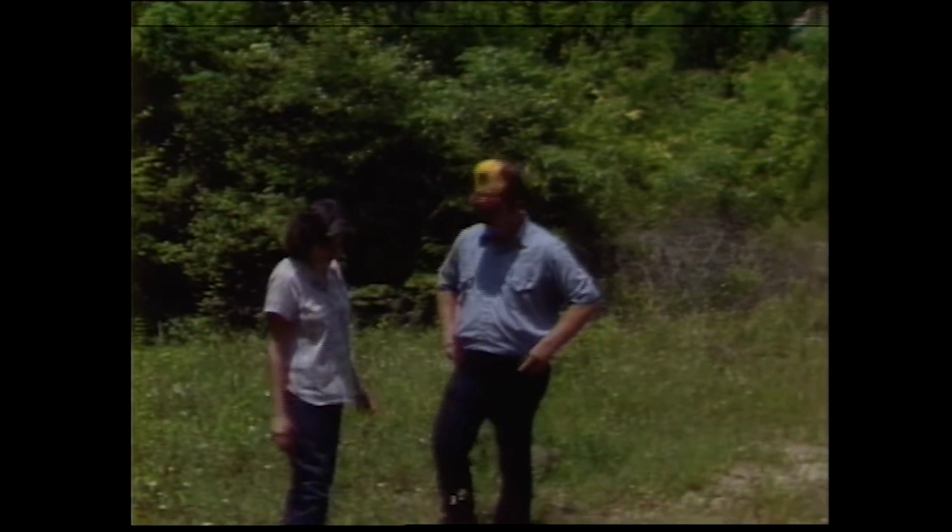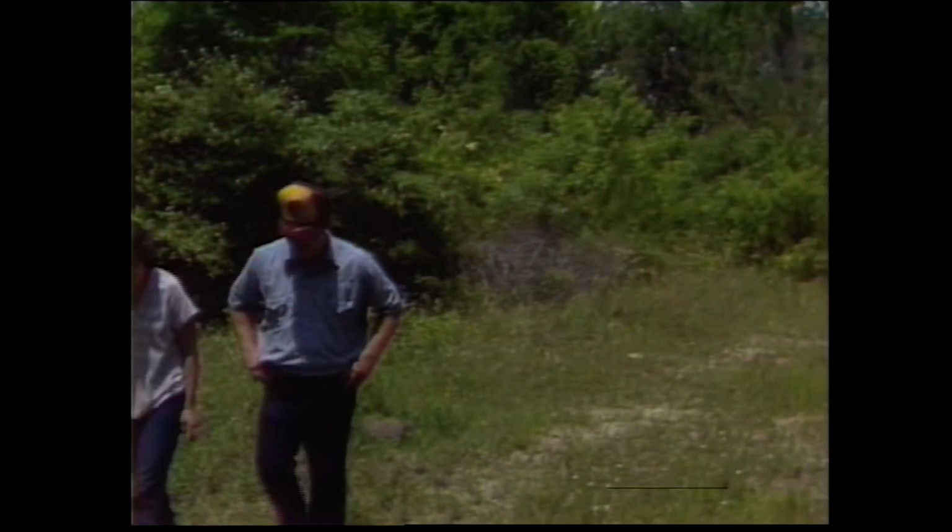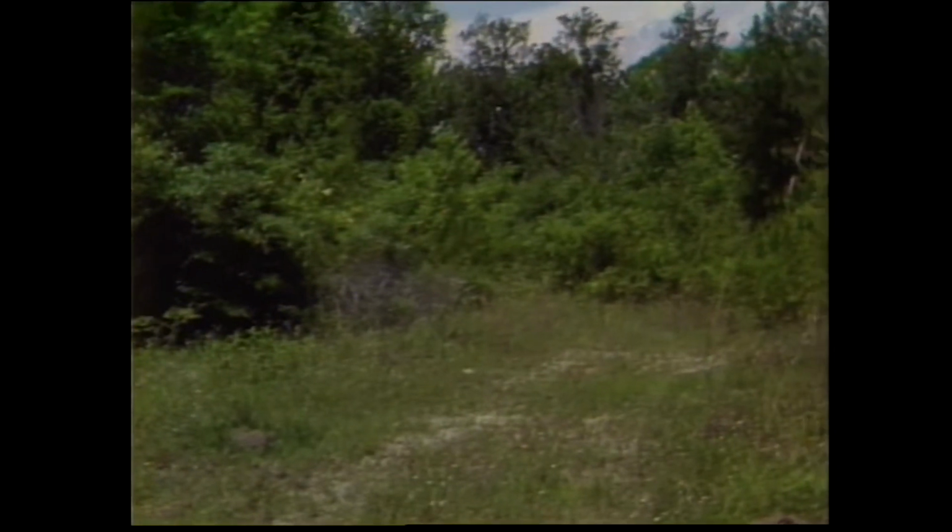Let's go back down to the river, and we're going down the river, and maybe we can find another site or two of interest. Okay, it'll be cooler on the river too, I guess, than it is up here. Hopefully.